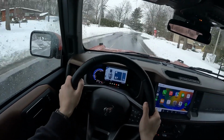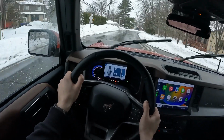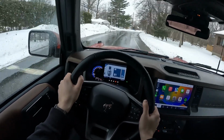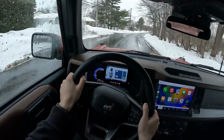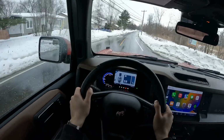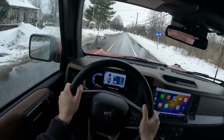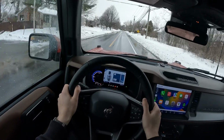It could be due to the Ranger having bigger tires and this one maybe having a little bit smaller ones, but still, I'm quite high. The ride height is almost the same as the Ranger. In some cases, I feel a little bit higher in this Ford Bronco than the Ford Ranger, but yeah, ride quality, very nice. I could do a road trip in this, no problem at all. It's been fun to drive so far.